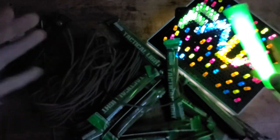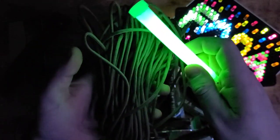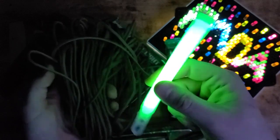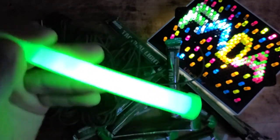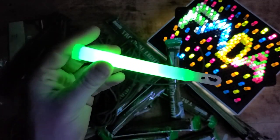Concealing, you know, not bringing a bunch of light to your environment. Okay, if you're in the woods and you're trying not to be seen, this is a great way. This is a great way to use as identification or whatever. There's a million and one uses for something like this.